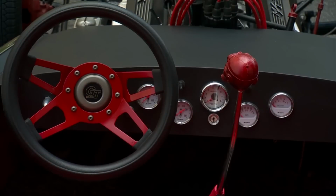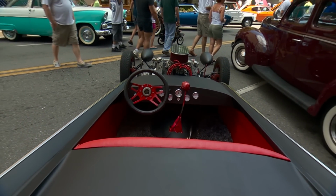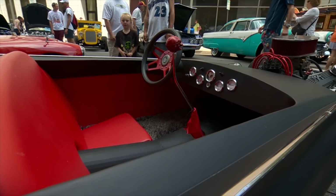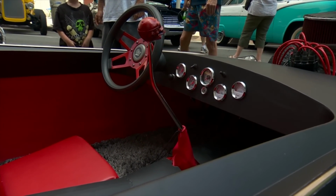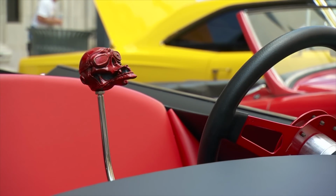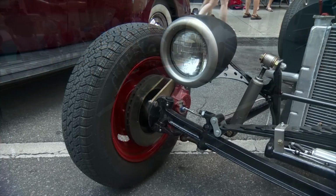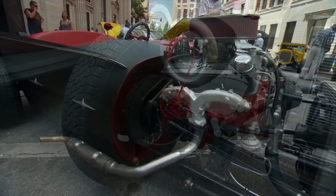It's wild. Nice complement of gauges, nicely laid out. You probably had to buy those though. Yeah, I had to buy those. Darn. Well, it's a wild machine. Does she run? Oh yeah, she'll scare you. It scares me sitting here actually. And handles reasonably well. Like a Model A, but with disc brakes and a high performance engine.